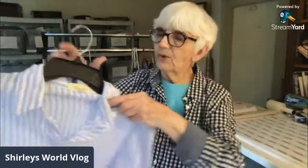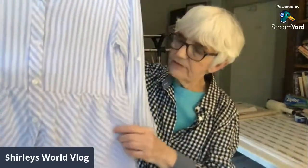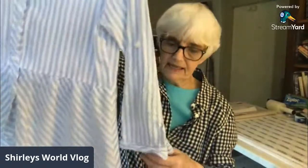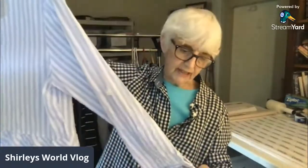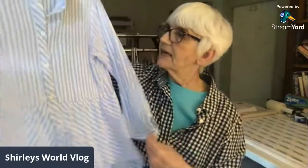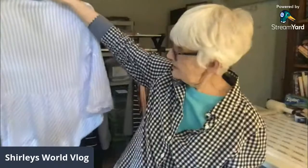It's very lightweight, this blue and white stripe. And it goes down to having like a peplum on the hip, but it's high-low. And it has 3/4 sleeves, I'm pretty sure. And they button. But just a cool summer looking top. Here's a button here. So these sleeves roll up if you want. So just a cute little blouse.